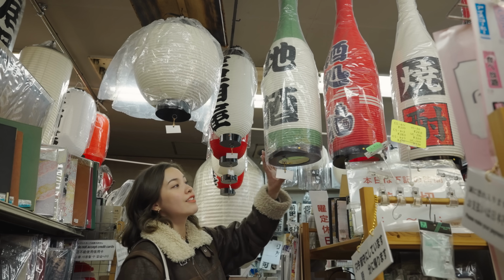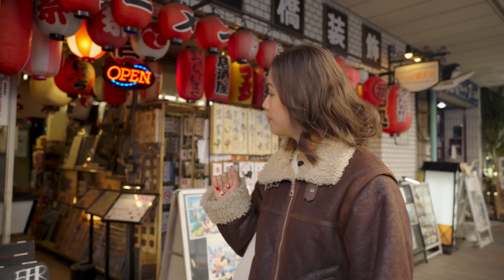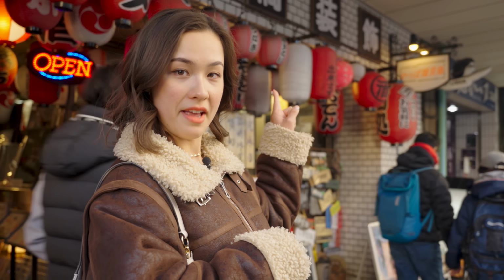There's a bunch of cool stuff here that I've never seen anywhere else. So check this place out. This place is called Kappabashi Soshoku. I mean, wouldn't it be cool to take back home a ramen lantern as a souvenir?